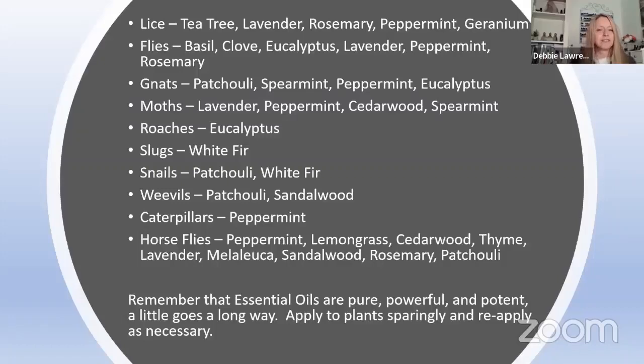For roaches, they don't like eucalyptus. Slugs don't like white fur. So one way you could do this is to get an empty carton, like a yogurt carton or something like that, dig it into the ground, so dig a hole so you can put the carton in, and then you could put your drops of essential oils in the carton, and that's sort of supposed to deter the slugs. Snails don't like patchouli or white fur. Weevils, patchouli and sandalwood. For caterpillars, you could use peppermint.